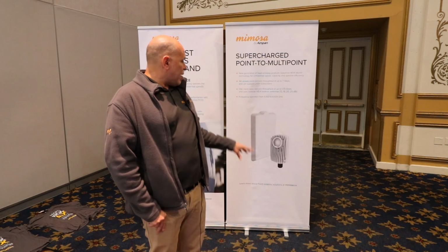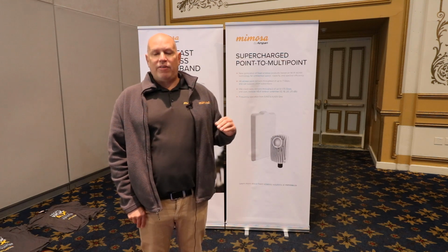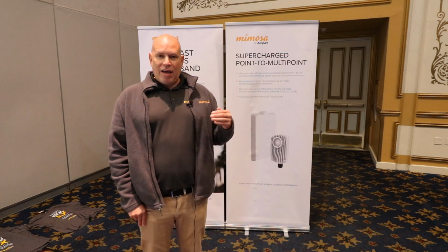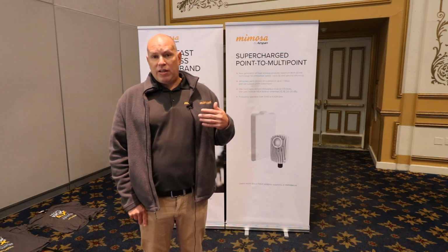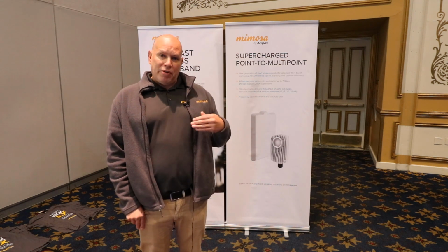So the incredible thing about the size of this access point, if you see it in person, it's incredibly compact, but it's 24 dBi of an integrated 90-degree sector. And I personally have never seen a sector that large in the 90-degree category in the 5 and 6 gig, and we've optimized that antenna across the entire band. So it's an incredible piece of technology.